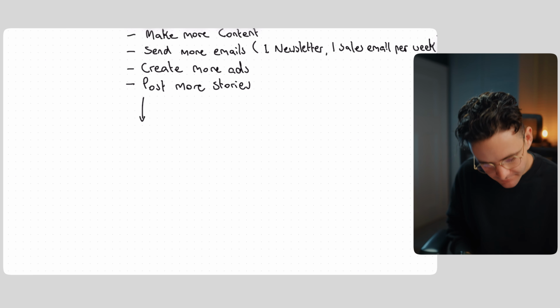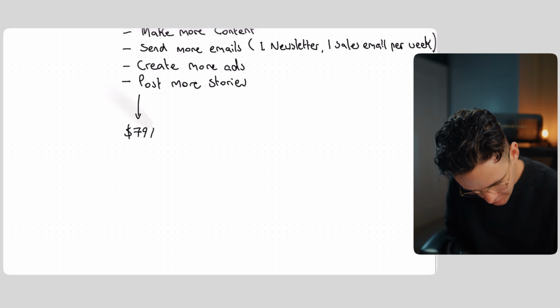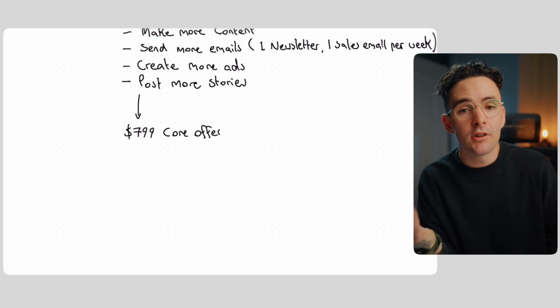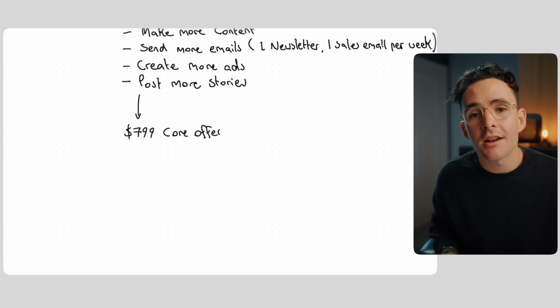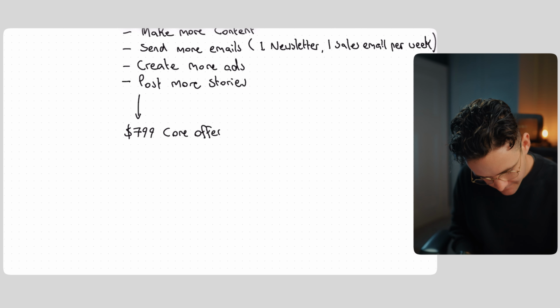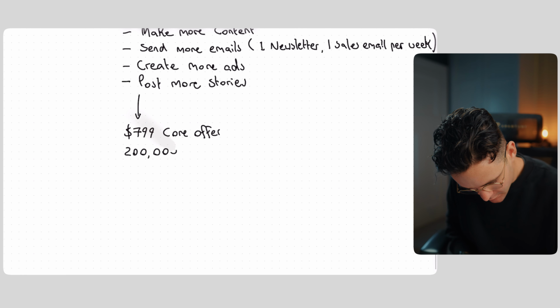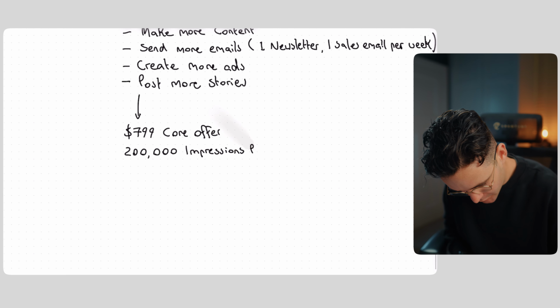But let's say for a $799 core offer. Let's say if you've got a healthy account, which I imagine a lot of you do, and let's say you get 200,000 content impressions per month.